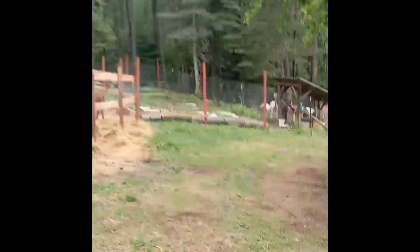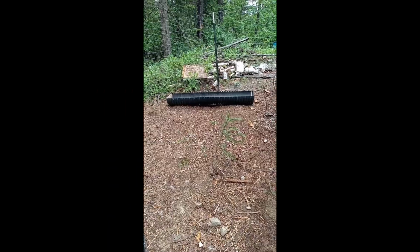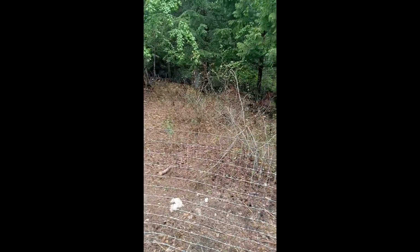Fed the males the grain. Now I'm bringing this over to the females. So hopefully they'll enjoy it. All right, so we got the grain over here, a little staging area where we shear them before. So we're gonna shake it and see if we can get them to come on down.